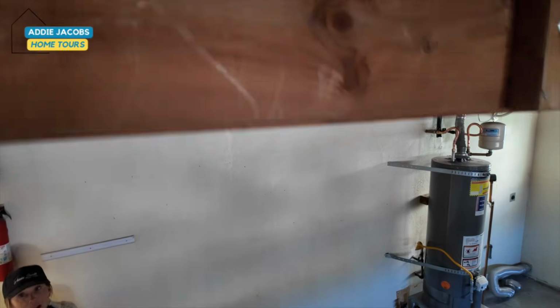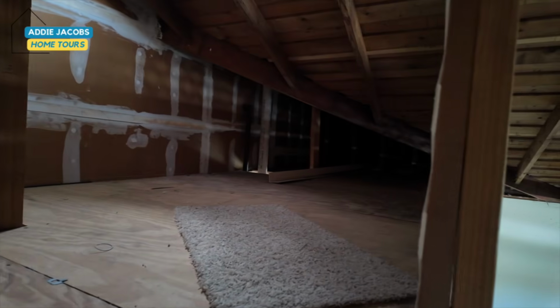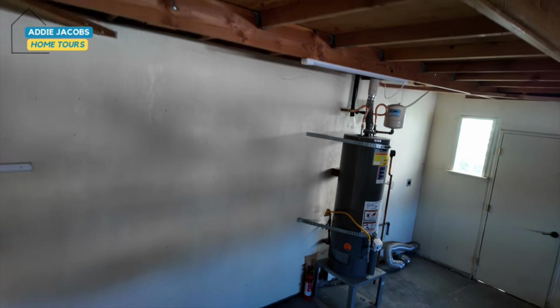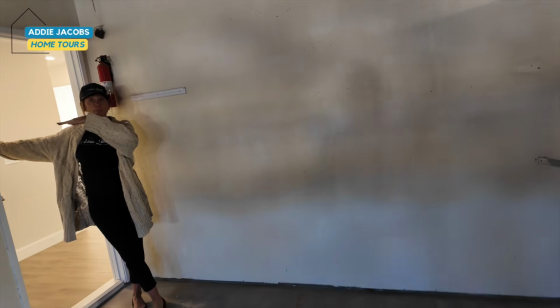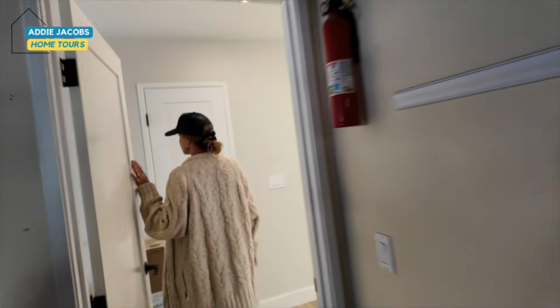So we have a little bit of rafters up here, which is built out, which is a great, great thing for storage, right? So you could actually do that the length of this garage. You could do that the length of the garage up in the attic part if you needed more storage, but that's nice to have that's already there.